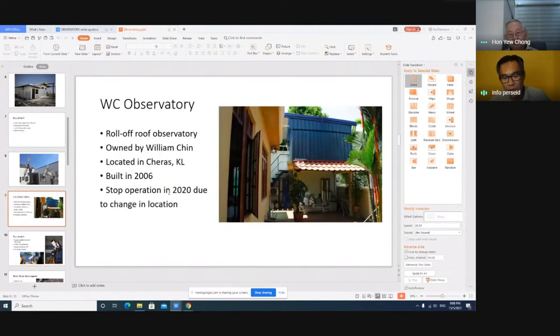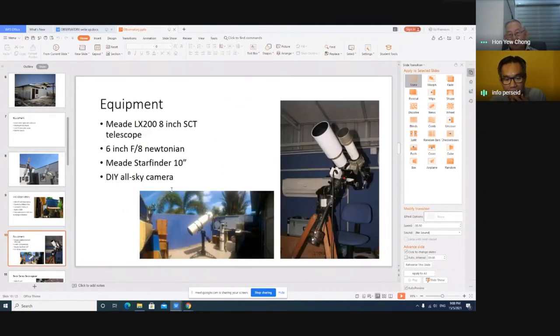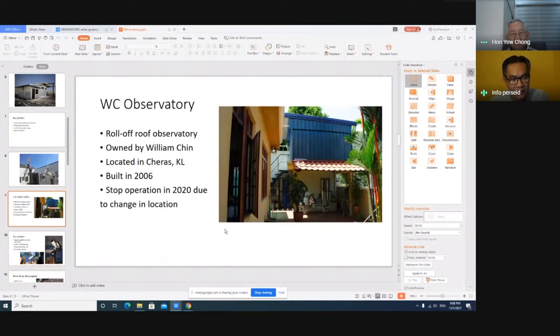If you can see that, it's quite small, like mine, and it's a roll-off roof, and it doesn't have a pier, but it actually has the whole mount set up on the observatory itself. And actually from this observatory, he took a lot of planetary images and deep sky images from here also, okay? And it is Cheras, I believe it's Cheras, right? Right, it's in Cheras itself.